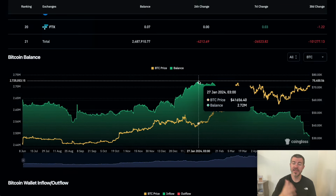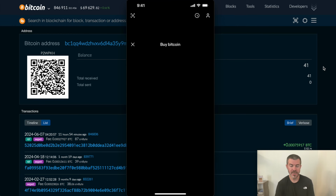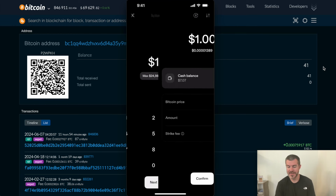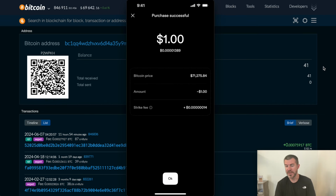Let's go ahead and buy today's Bitcoin. I'm using the Strike app. As you can see, I just did a transfer to my wallet 11 hours ago. I basically buy on Strike, and then when there's enough in here to do a free transaction, I just send it over to my other wallet. Let's tap buy, tap $1, tap next, tap confirm. Just like that, I've purchased $1 of Bitcoin.